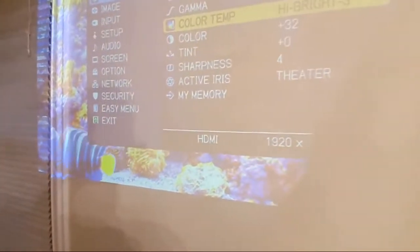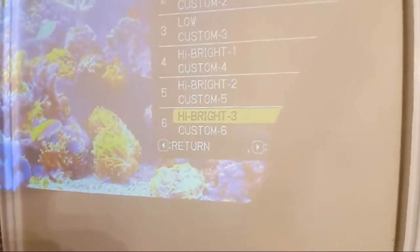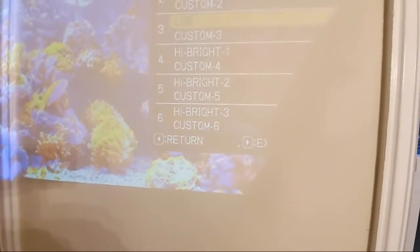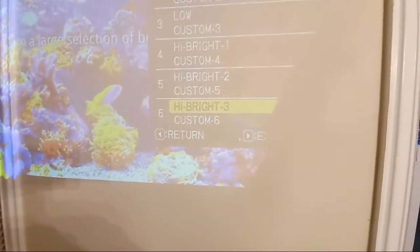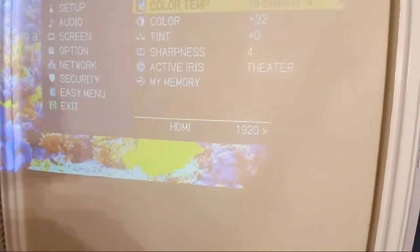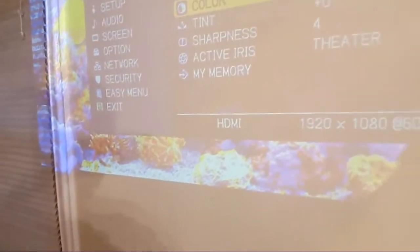All right, let's see what his color temperature is. This is fun. I get to go in here and go through a customer's projector. I've always wanted to do this. Joy, joy, joy. Those of you thinking of doing this to your own projector, don't do that. That's not a part of my job. I'm just doing this for a preacher, for the church. The color is at 32.